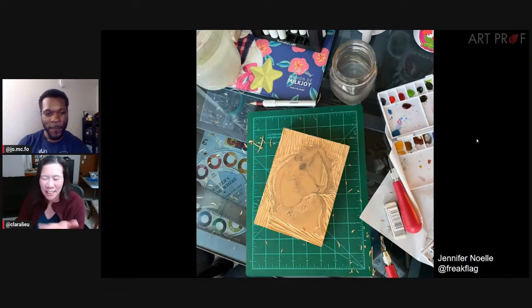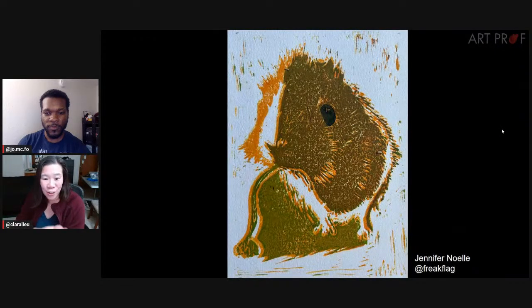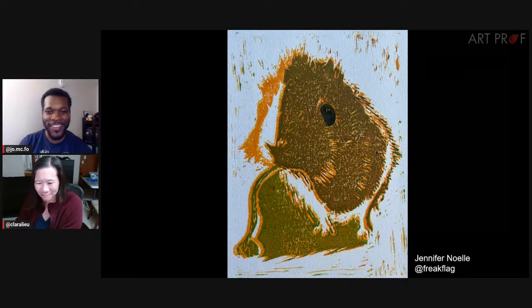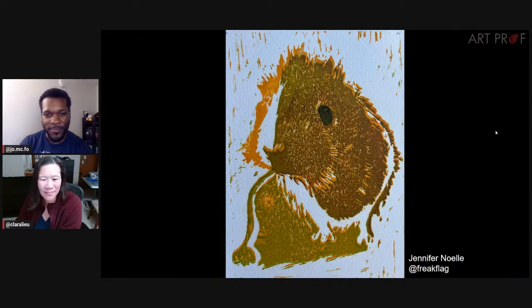So here's Jennifer's linoleum block. Here are the first bunch of prints, which is a single color. And then we've got two other colors on top. What do you think? It's so good. I think that the giant eye is really selling this guinea pig. Super cute, and I love that you have the fur kind of lightly sprinkled in on the side for the texture. I think that's awesome.